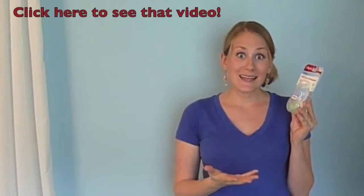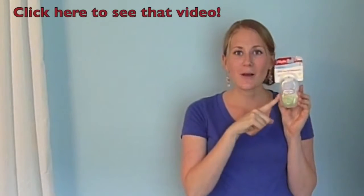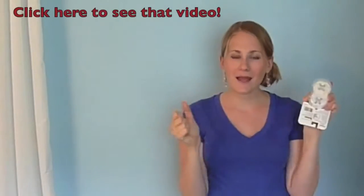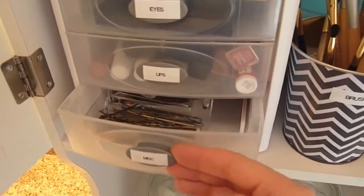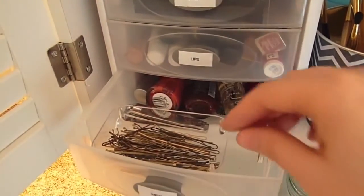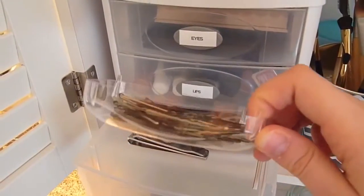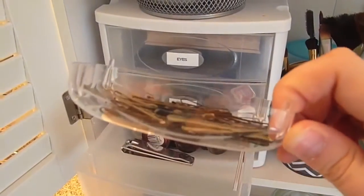But recently, the most recent thing I did was I took my son's pacifier case, you know, these little things that they come in, and I broke it in half, and I used the bottom to store my bobby pins. And it makes the space look really, really beautiful. When I open up that little drawer, I can find my bobby pins easily. They don't go anywhere, and it costs me nothing.